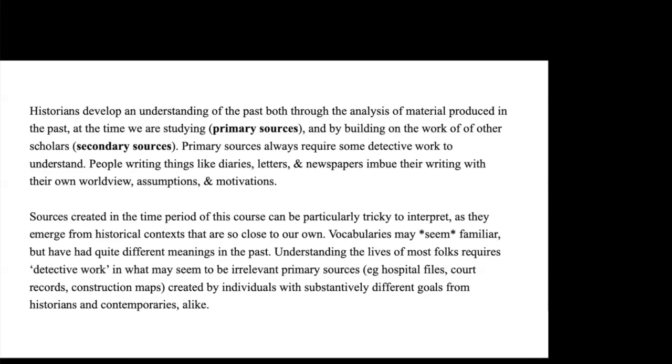Vocabularies may seem familiar, but have had quite different meanings in the past. Understanding the lives of most folks requires detective work in what may seem to be irrelevant primary sources. So hospital files, court records, construction maps created by individuals with substantively different goals from historians and their contemporaries alike.